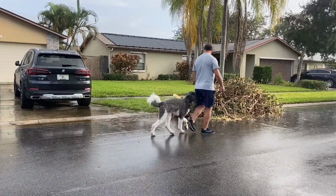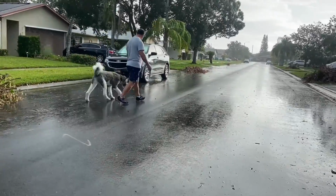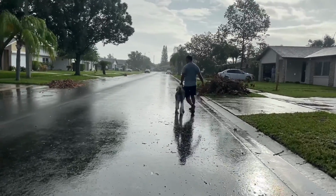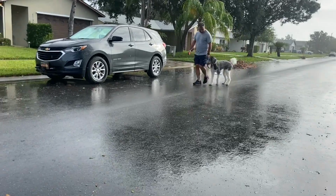Yes. Now see how he's taking you to the left a little bit? Come over to the right. Say heel. Yes. Good. Now turn left. Say heel and do a sharp left. Yes. Very good. There. Do a nice tight one.